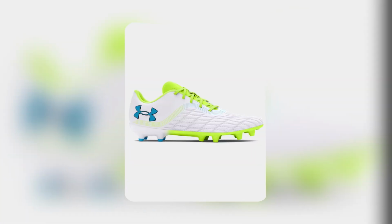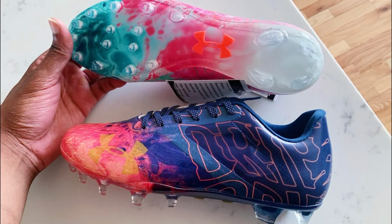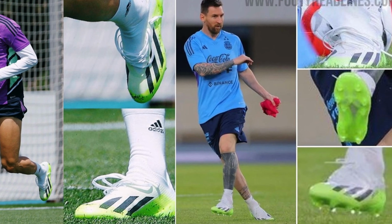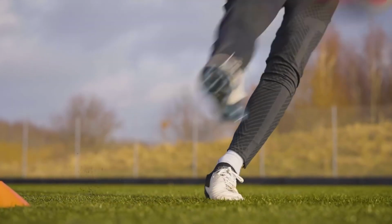And let's not forget aesthetics. Neon fades, metallic finishes, and even LED-studded soles. Yes, really. Make today's cleats runway ready. Fun fact: in 2024, Lionel Messi's custom Adidas X Crazy Fast boots with gold accents for his 8th Ballon d'Or sold out in minutes. Talk about kicking it in style.